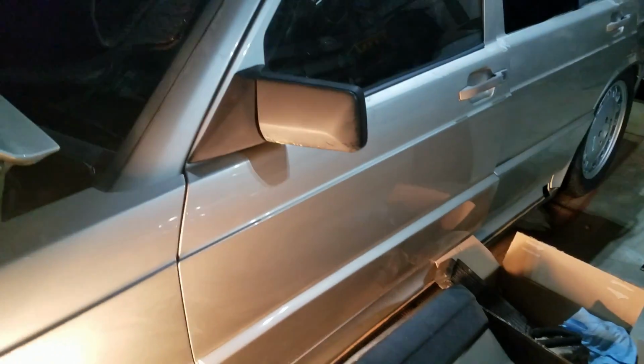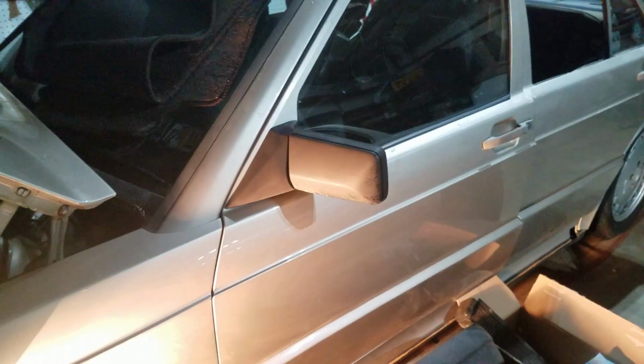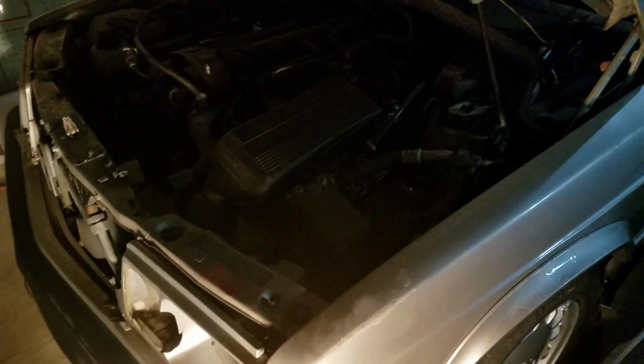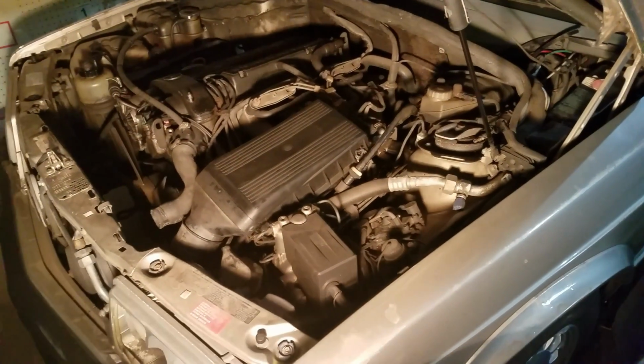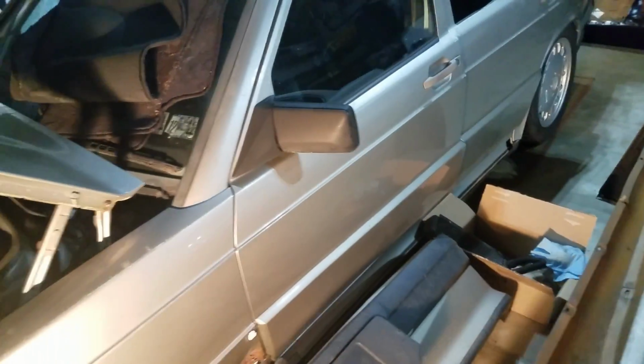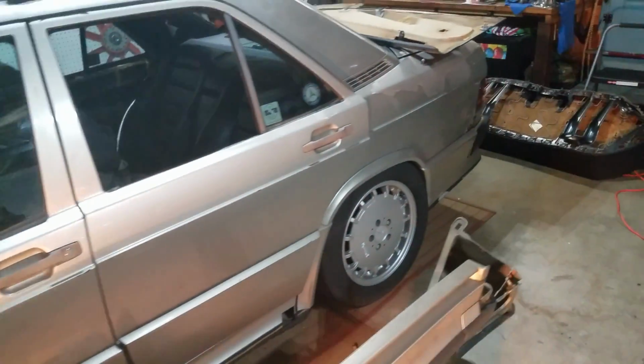So there is rust on the other side. It's pretty identical to what I just showed you on this side of the 190, but again, for a northeastern car that's been in a junkyard for several years, it's not all that bad. I know some of you in the southern states are probably like, you gotta be kidding me, that car is loaded with rust, but I can guarantee you everybody who's from the Northeast has seen far, far worse.